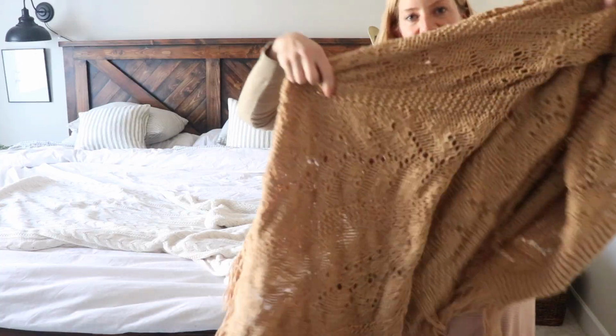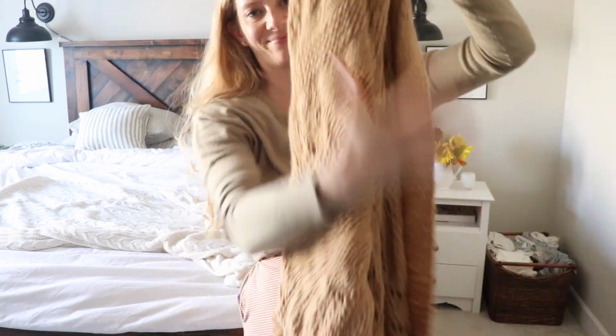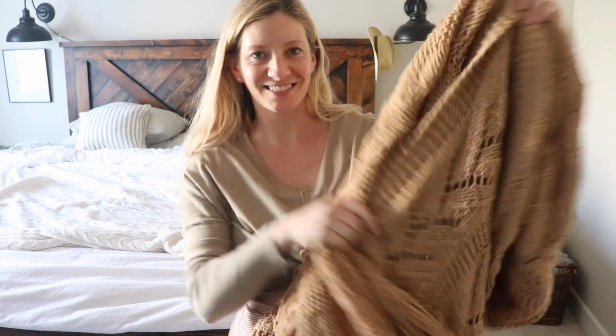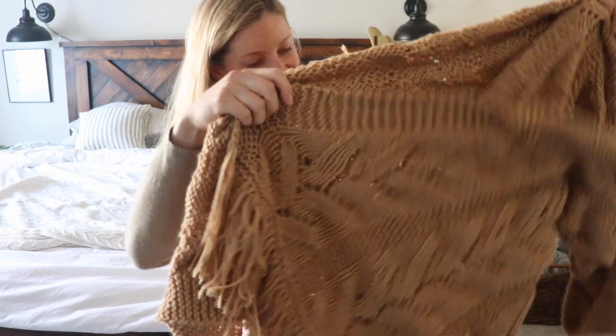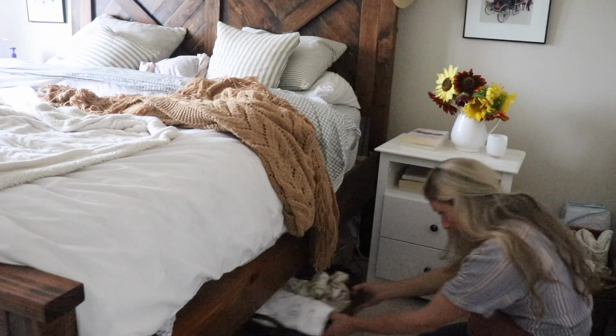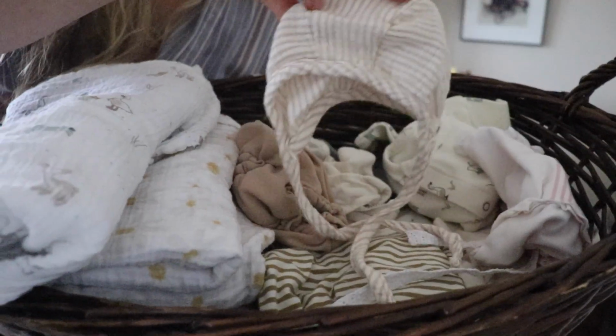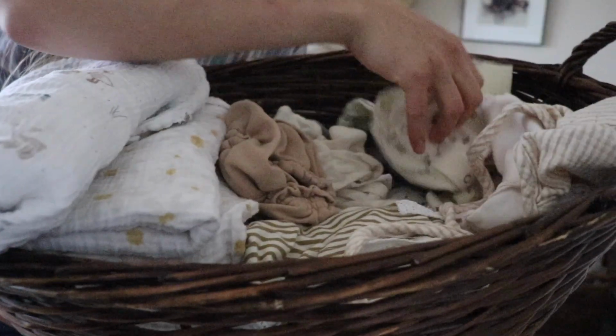I got this brown blanket from the antique store and it's perfect on our bed to welcome fall. It also matches the sunflowers, which I love. I also got a bunch of baskets from the antique store, as you saw, and most of these are actually being used to hold newborn baby supplies.